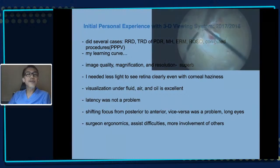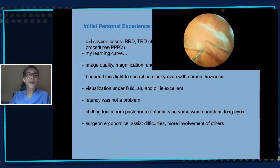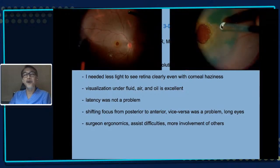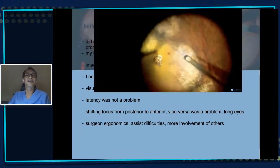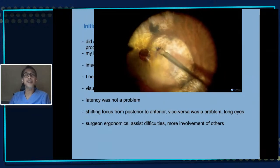Now, in terms of image quality and magnification, it was pretty good compared to the analog microscope. And basically, I needed less light, as mentioned by Dr. Ko, to be able to view the same retina that would normally use a lot of light in the analog microscope. Visualization under fluid, air, and oil: in the beginning, I was hesitant, but in the end, I found out it was just as excellent. Now, latency for retina, as you can see, was not that much of a problem.